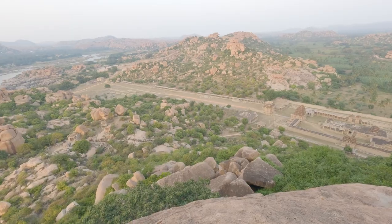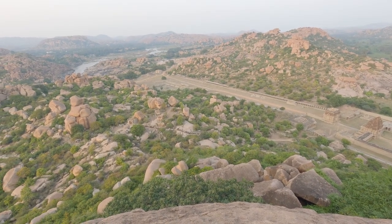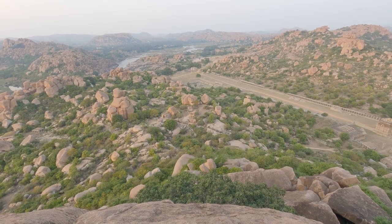Well, this is Matanga Hill. It's about 520 some meters above the valley below. This is probably one of the best places to watch sunset in Hampi. Climbing up here is a bit of a hike. I would say it would be a medium to strenuous climb. Can be a bit of a scramble at times.